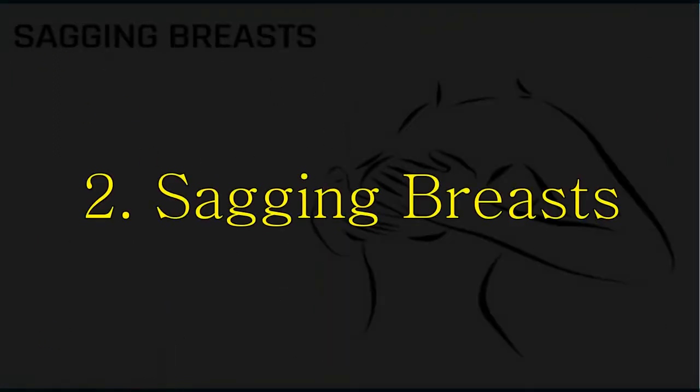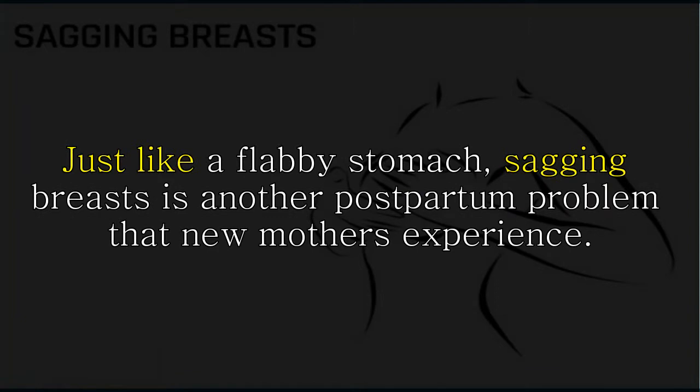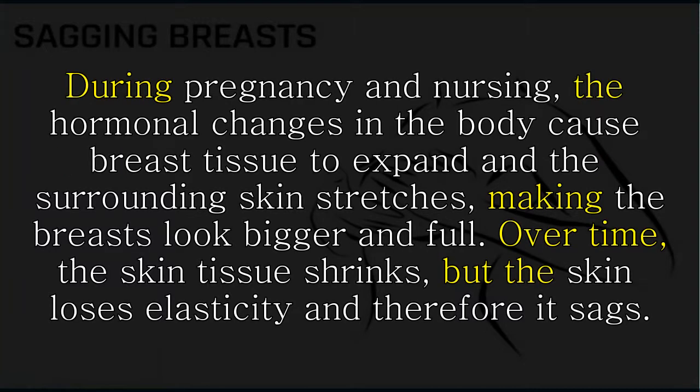2. Sagging breasts. Just like a flabby stomach, sagging breasts is another postpartum problem that new mothers experience. During pregnancy and nursing, the hormonal changes in the body cause breast tissue to expand and the surrounding skin stretches, making the breasts look bigger and full. Over time, the skin tissue shrinks, but the skin loses elasticity and therefore it sags.